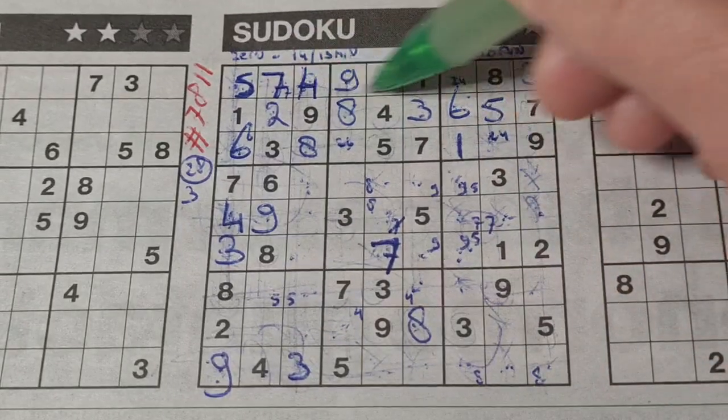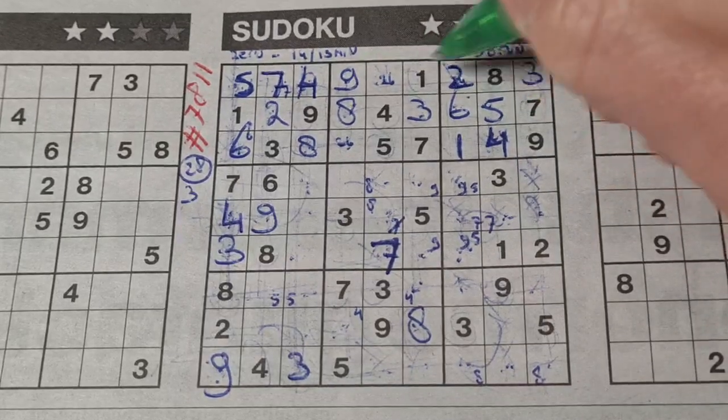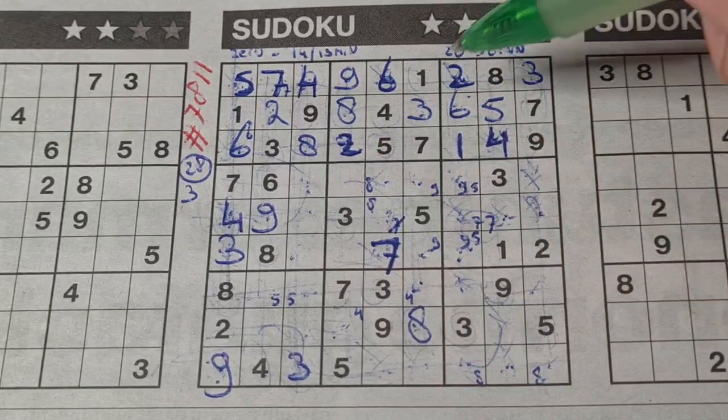2 and 4. We have a 4 now in the first row, no 4 there. 4 should be here. 2 goes there. 2 and a 6. We have a 2 now in the first row, no 2 there. 2 should be here. 6 goes there.